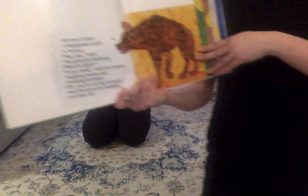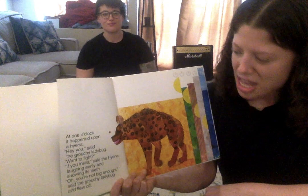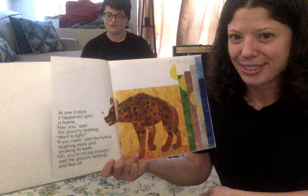At 1 o'clock, it happened upon a hyena. "Hey, you want to fight?" "If you insist," said the hyena, laughing eerily and showing its teeth. "Oh, you're not big enough." And the grouchy ladybug flew off.